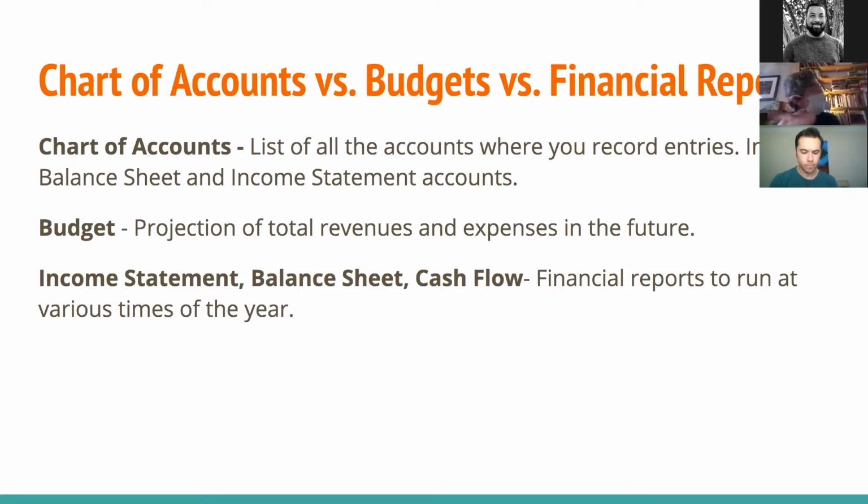A chart of accounts, we're going to go into detail on this, but in general, when you're setting up your finances, just like your record keeping, everything that you input should have a category, and those categories are listed in your chart of accounts. All of the things that you might be keeping track of have a place in the chart of accounts, and then those get used in your financial reports, which we're going to talk about soon. It also gets used in your budget.